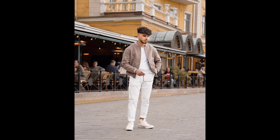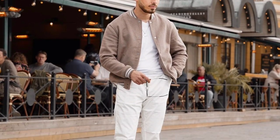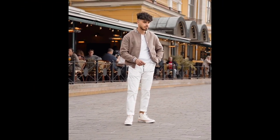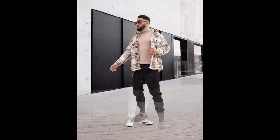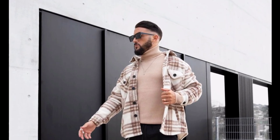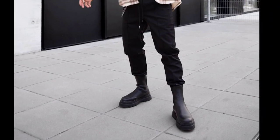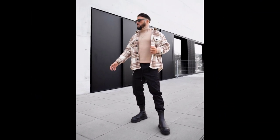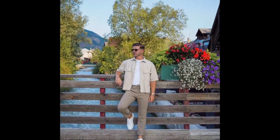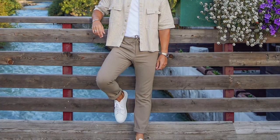For third outfit, you can try white t-shirt wear with bomber jacket with white pant and white sneakers. For next outfit, you can try turtleneck t-shirt wear with checks jacket with black pant and black boots. For next outfit, you can try white t-shirt layer with half sleeve shirt with pant and white sneakers.